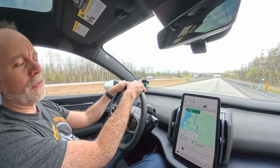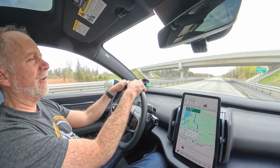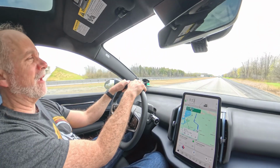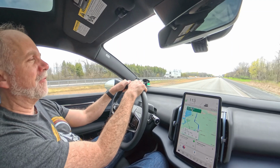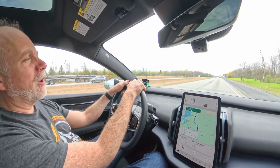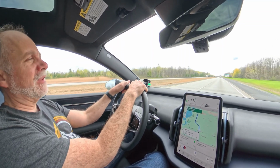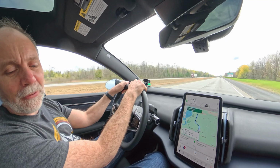But now with the phone as a key, you just approach the car, usually it'll unlock, and you can just sit down behind the wheel and take off. Your phone is a key, and the Apple Watch is also compatible with that, so just wearing your watch counts as a key as well, so life is pretty good now.